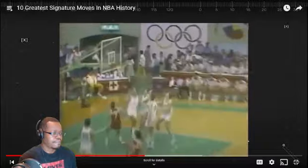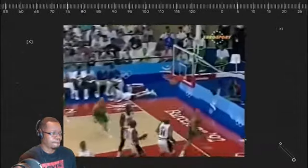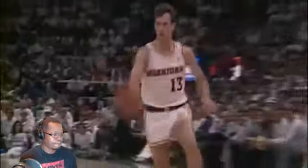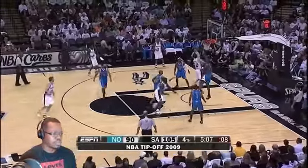Euro step was a move frequently used in, you guessed it, Europe, mainly in former Yugoslavia. It was first seen in the NBA in the early 90s, when one of the first European newcomers, Lithuanian Šarūnas Marčiulionis, started using it. The man who came from Europe in the early 2000s was Manu Ginobili.